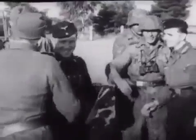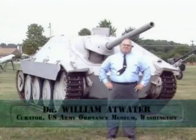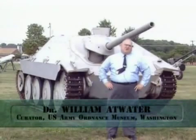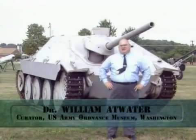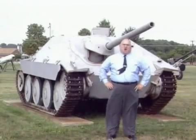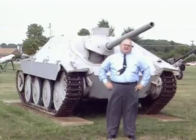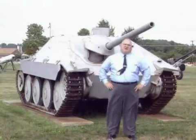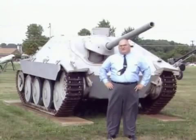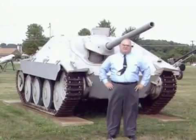This is the Hetzer, and one of the things about it is it's a marked improvement over some of the earlier German anti-tank guns. A lot of the earlier German anti-tank guns were open, and as you can see, this vehicle is completely enclosed. It has a very high-velocity 75mm gun. It's made in Czechoslovakia. Very good suspension system, a very good engine, and the crews liked it very much.